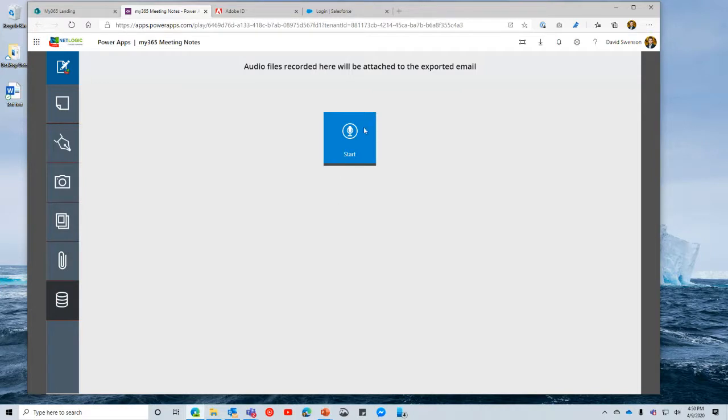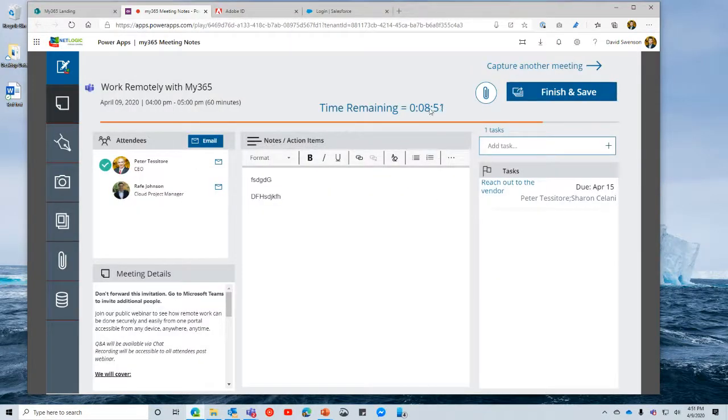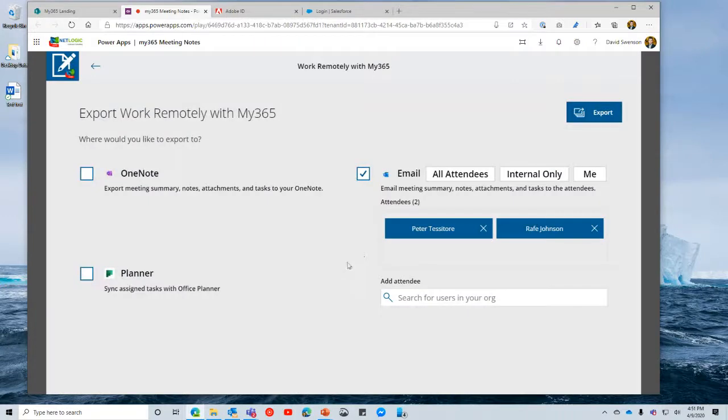And you can even audio record your entire meeting as you use this. So if you were to start the audio recording, that would be available here. And as soon as you do, it starts ticking down, your audio recording is there, and then you can stop when you're done. You can even choose to delete it, re-record, play, whatever you want. Now, when I go back to my main screen here, I can do attachments and view all the attachments that I've taken. I see that I have my sketch, which is this guy right down here, and I've got my audio file. So let's go back, and then I'm going to finish and save my notes.